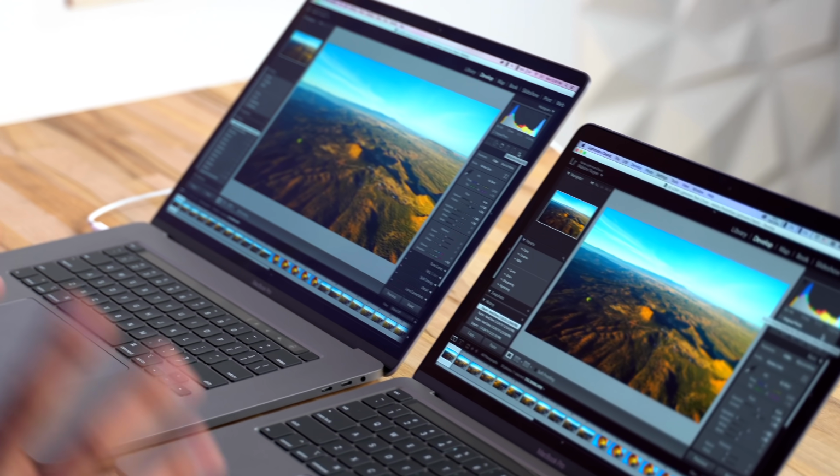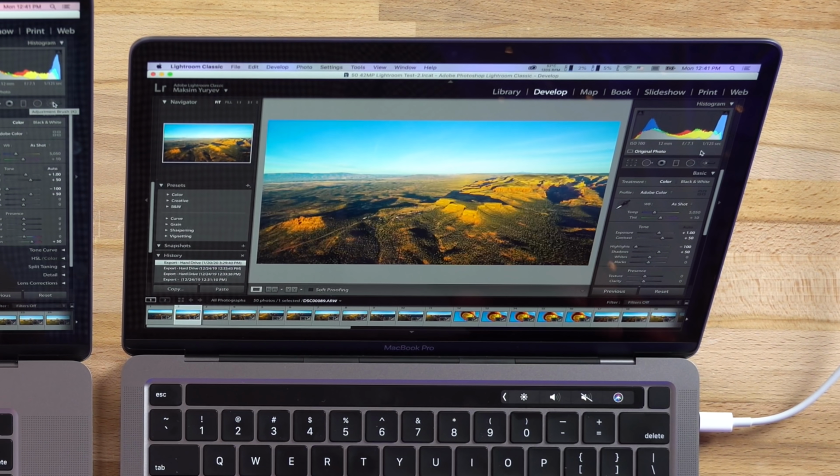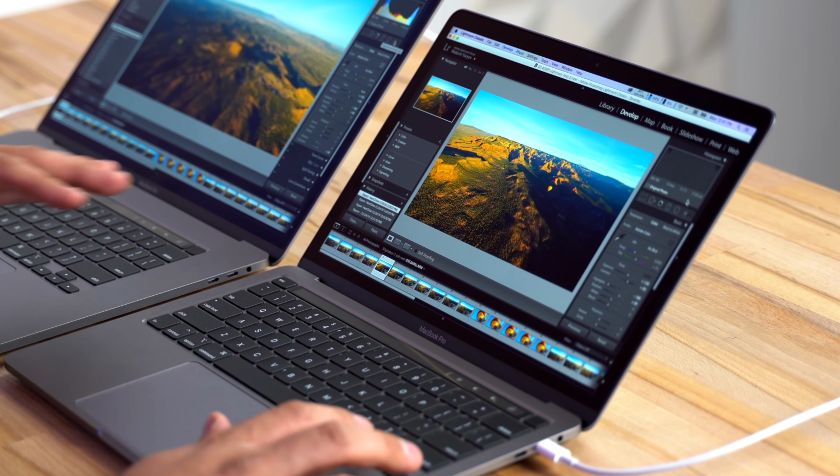Now that we know these performance differences in terms of benchmarks, let's see how they actually apply in the real world. We're gonna start out with photo editing using Lightroom. I have 42 megapixel raw images opened up here, and those are no joke. When we're just switching through these photographs, you see there's a little bit of a delay. That's because I already have a bunch of effects stacked on these raw clips.